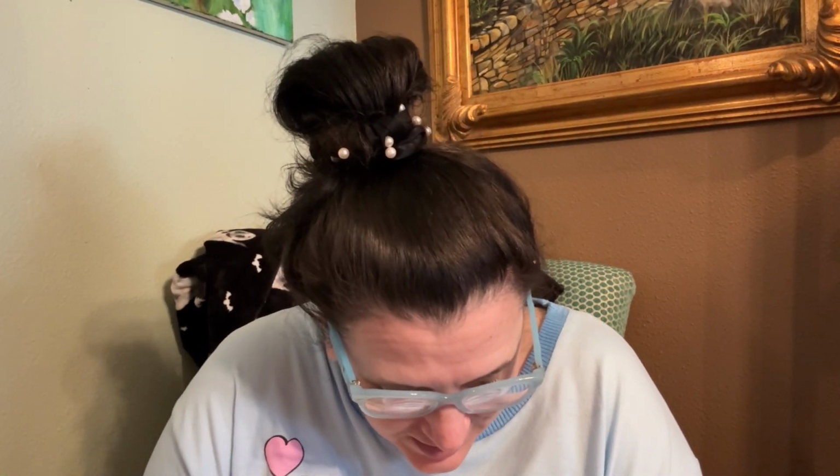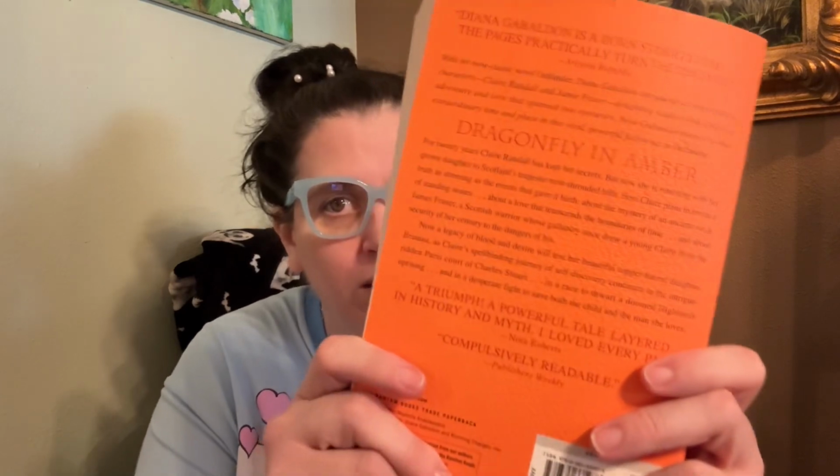for $3.99, brand new, Diana Gabaldon's Dragonfly in Amber. I'm probably the world's biggest Outlander fan in the entire universe. When it comes to the show, I've seen the series about 5 times. Confession alert, never read any of the books. This is not the first book, but I love Outlander. It's Drums of Autumn. This is about where the series left off.